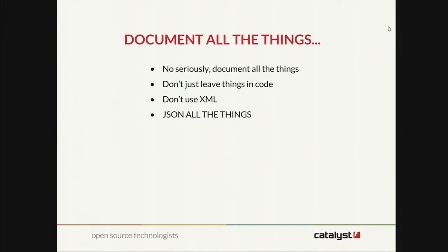Don't use XML. I have a personal hatred of XML. I'm sure some of you also do. JSON is pretty. JSON is a lot easier to read, and it's a lot easier to process. So that comes down to a personal preference. You may like XML, in which case I apologize. Sorry, not sorry.